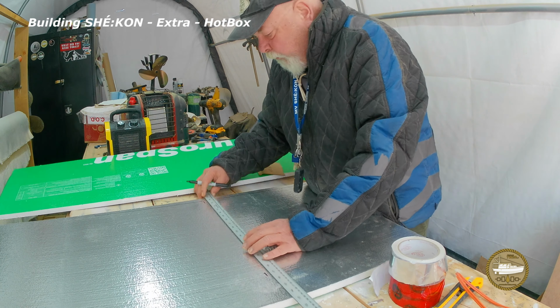Pretty smart, don't you think? Marking each panel where it goes, what direction is up, which direction is down, which side is in, and which side is out.